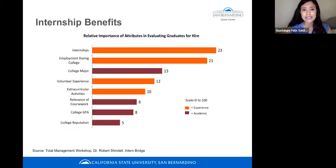All right, so jumping right in. This is actually data collected from Robert Schindel. He's a professor out in Texas, and he's also with Intern Bridge. That organization focuses on internship best practices, and they launched a survey to over 100 employers, asking them what was the most relevant and important attribute when evaluating graduates for hire. So when they recently graduated, what are employers looking for? As you can see, the most important thing here was internships, if they had an internship experience.